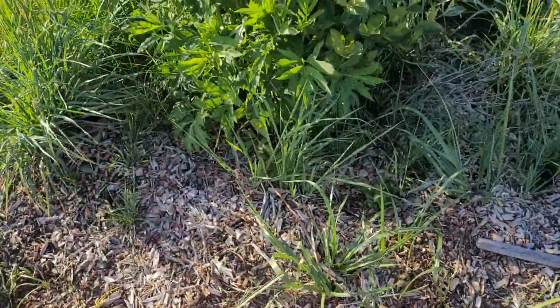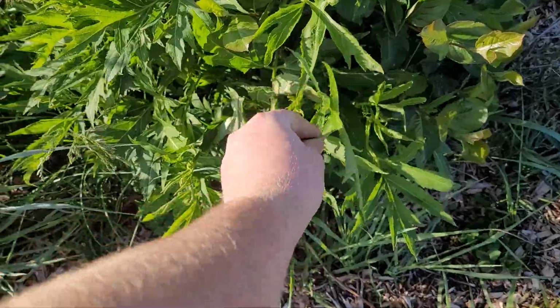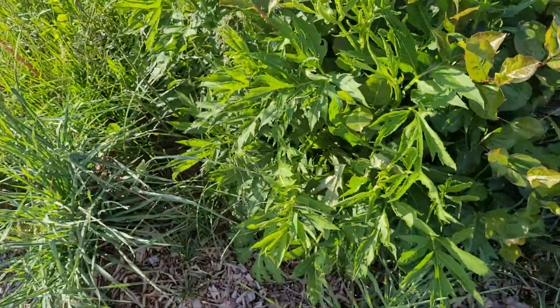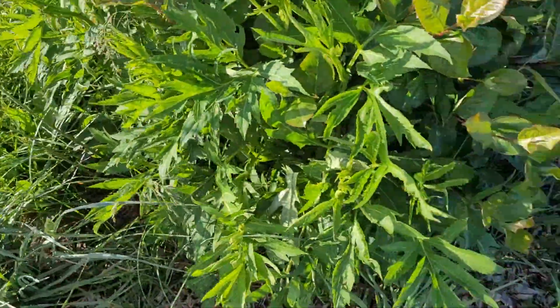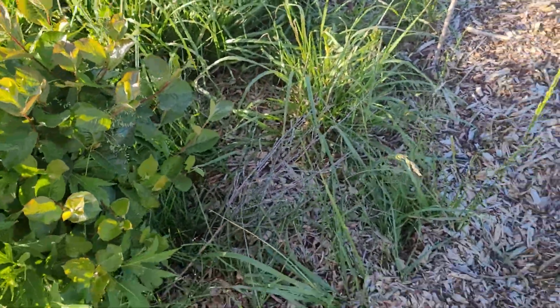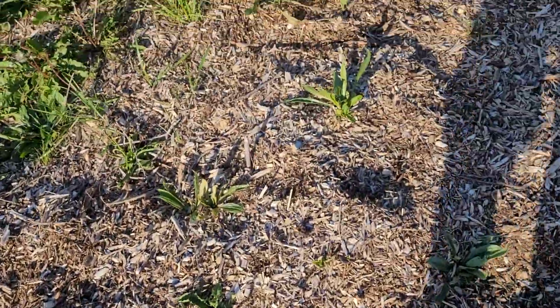And right over here, we have another Aronia berry that's kind of being outcompeted by this Soshan or cut leaf coneflower. Over there is a Baptisia. Over here is another Baptisia. For some reason they're not blooming quite yet, but that's okay. And walk over here.